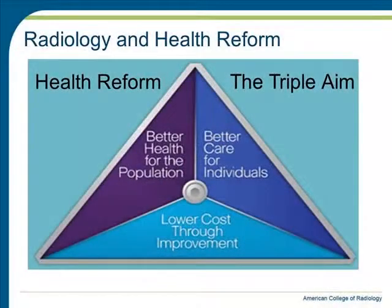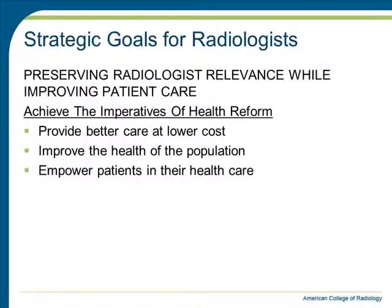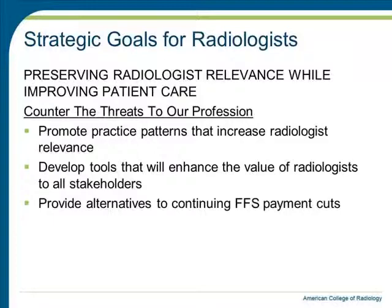And to me, how can we integrate with health reform? And this is Don Berwick's triple aim for health reform: better population health, better care for individuals, and lower costs through improvements. And so what are the imperatives? What are our goals for radiology in that process? Well, it's to provide better care at lower cost, improve the health of the population, the same triple aim, right? But at the same time, we also need to figure out how we can counter the threats to our profession, promote practices that increase radiologist relevance, develop the tools that enhance the value of radiologists, and provide alternatives for us.